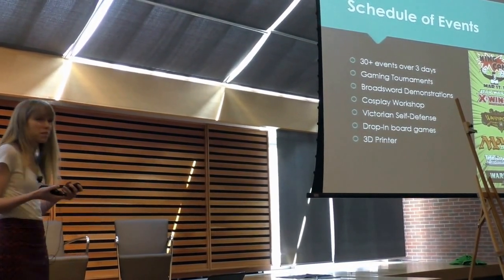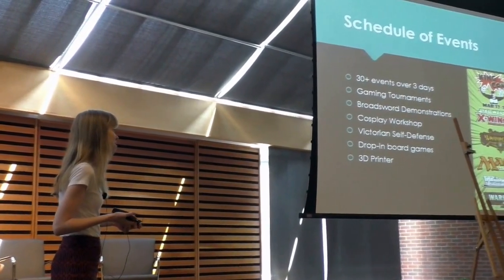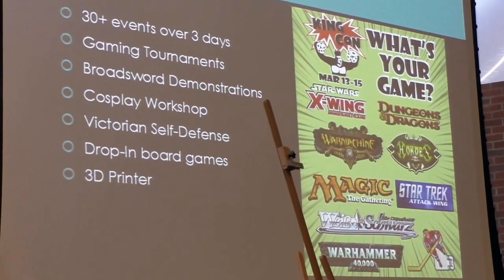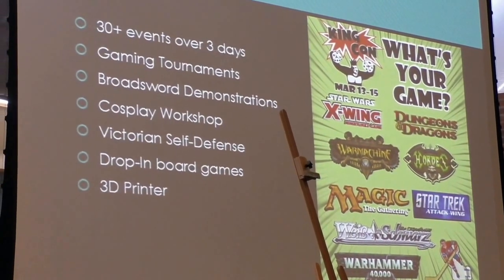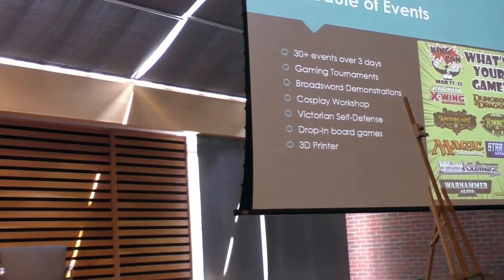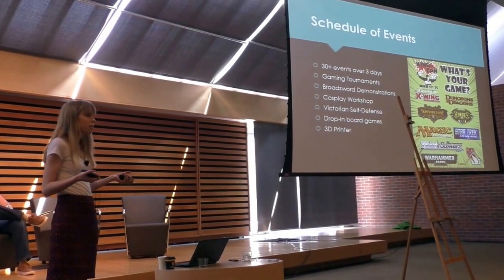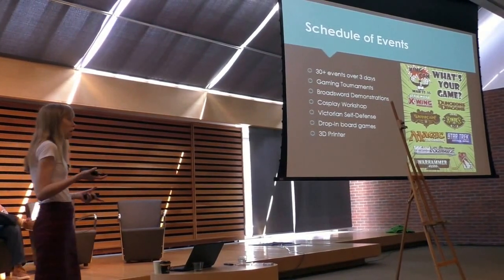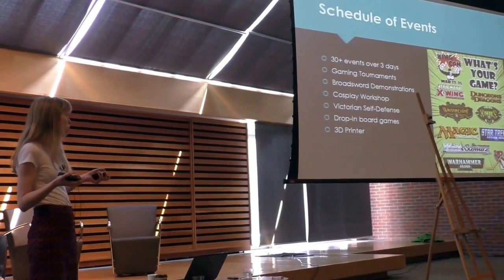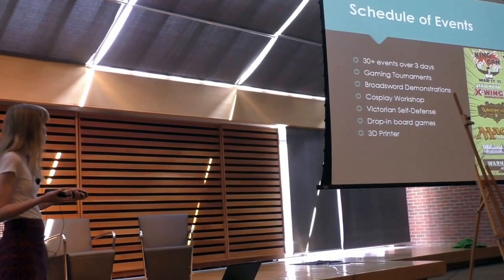We had gaming tournaments run by our partners. There's some listed over there: we had a Star Wars X-Wing tournament, a Pandemic tournament, Magic the Gathering, Dungeons and Dragons, lots of things going on simultaneously in different rooms at the library and off-site. We had broadsword demonstrations, because there are local groups that do that, and a cosplay workshop, because there's a cosplay club at Queens, and Victorian self-defense. Lots of demonstrations, and drop-in board games, so people could come and just play board games if they wanted to.